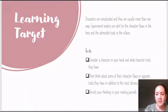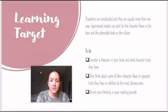So again, our learning target today is thinking about that characters are complicated and they are usually more than one way. Experienced readers are alert for the character flaws in the hero and the admirable traits in the villains. So this is your task of what to do, is that you need to consider a character in your book and what character traits they have. So maybe you think about the main character, or maybe you think about the villain in the story, or somebody else in your story. Just pick a character. And like I did, go ahead and write down the character traits that that character has.